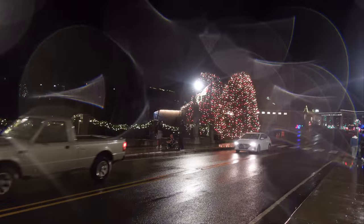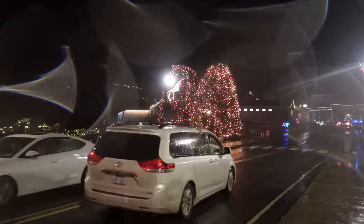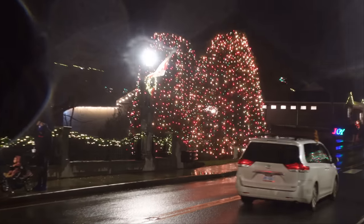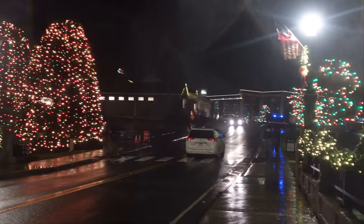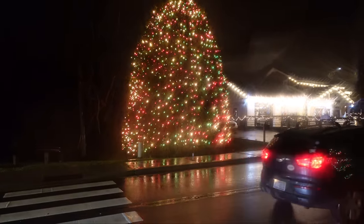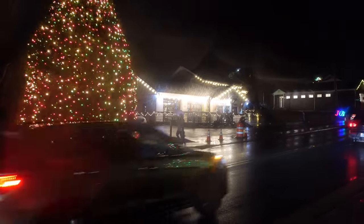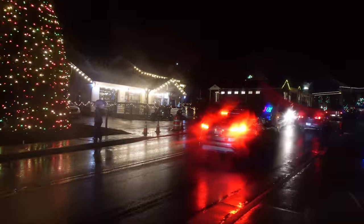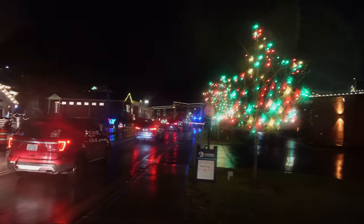Closer to the town hall, you can hear the bells playing. Like a little ice cream parlor over there. I don't really know what McAdenville has as far as stores. We don't ever come any other time. Just a little small town that's famous for Christmas.